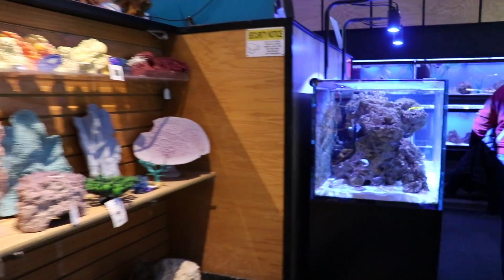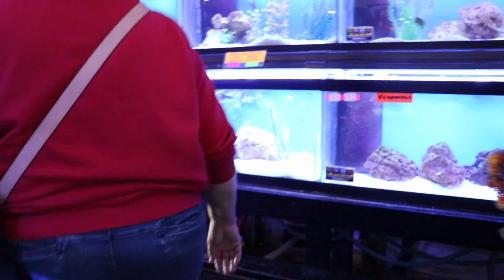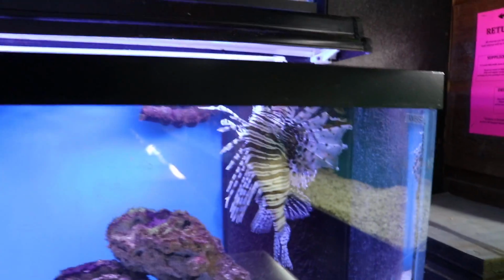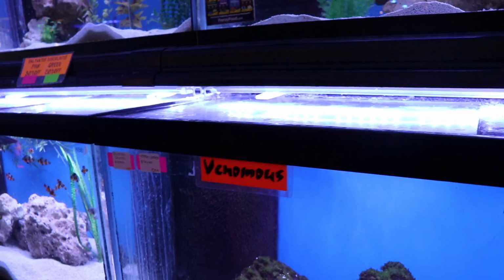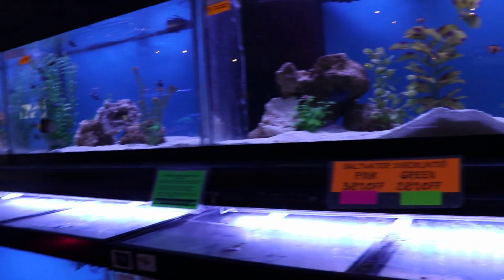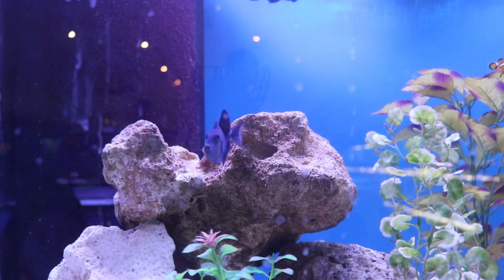And again, we are getting into the saltwater area. So I am not a saltwater guy. So if you are, you'll know a lot more about it than I will. But I do need to show you this. That is pretty awesome. And of course, it's venomous. So you don't want to stick your hand in there unless you want it to hurt real bad. So again, I got a nice little saltwater section. That's a pretty awesome trigger.